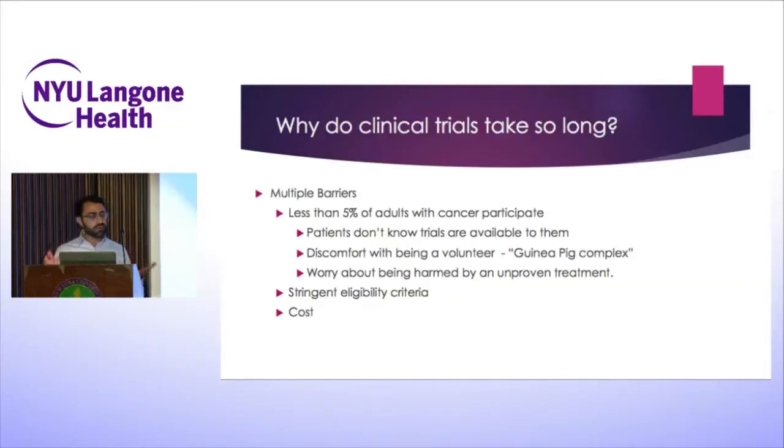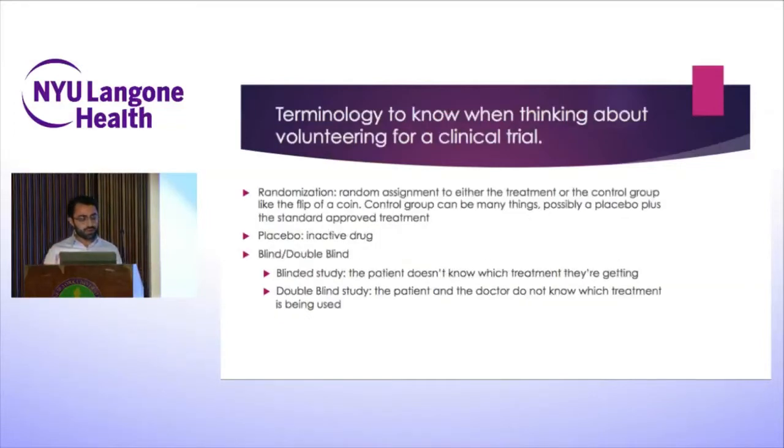Here is some terminology to know when a patient is enrolled on a clinical trial. There's the concept of randomization, a random assignment to either the treatment or the control group, like a flip of a coin. The control group could be many things. It could be a placebo, which is an inactive drug, or it could be standard of care versus a new treatment option. Then there are the terms blind and double blind. Blinded studies are when patients don't know if they're in the control group or getting the new treatment option, and in double blind studies both physicians and patients don't know which arm of the trial the patient is on.